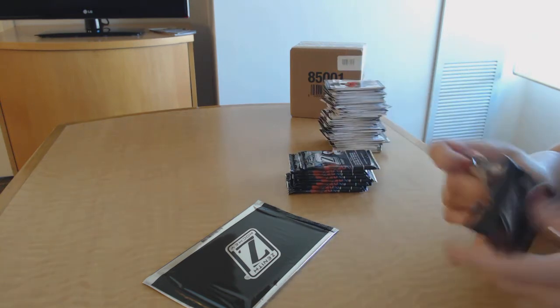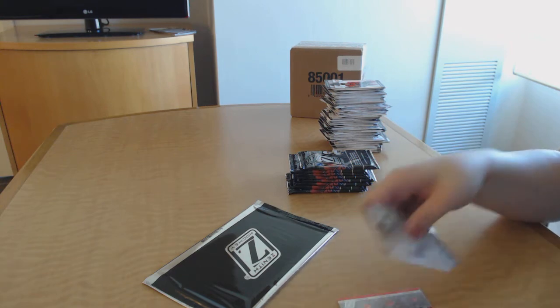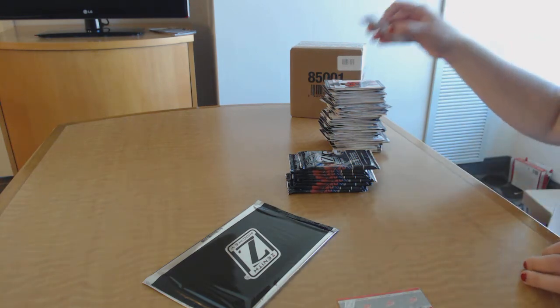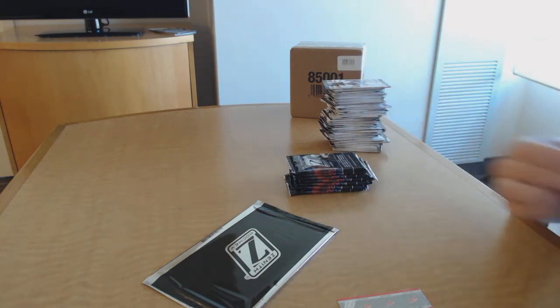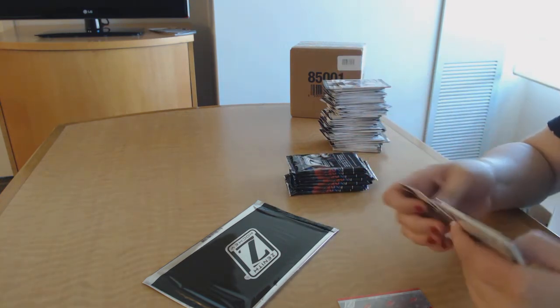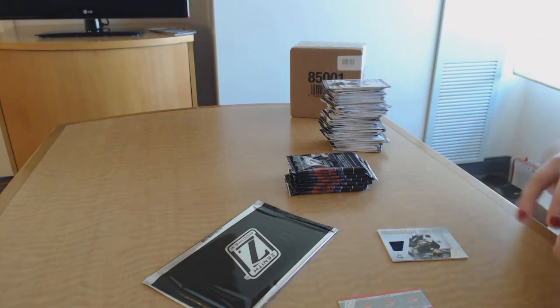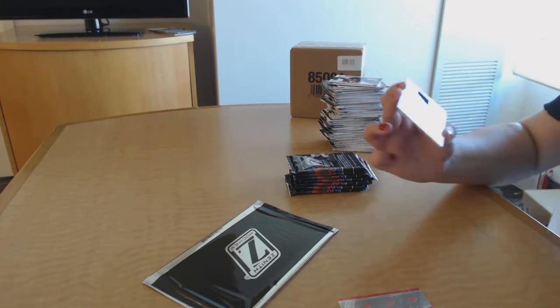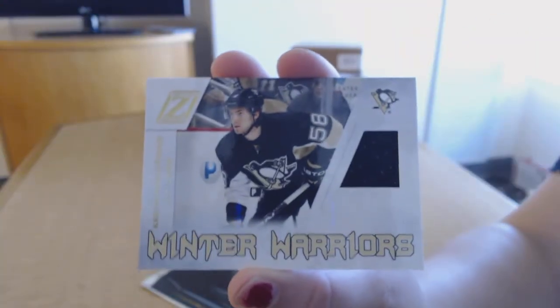I feel your confusion. Mosaics for the Red Wings of Lidstrom, Tatar, and Zetterberg. We've got a Winter Warriors jersey of Kris Letang for the Pittsburgh Penguins.